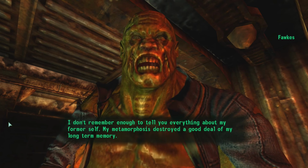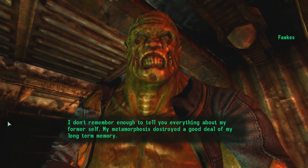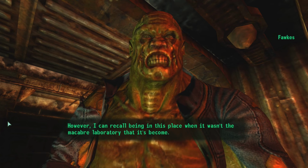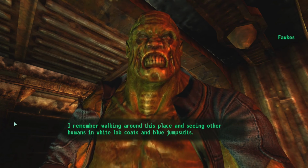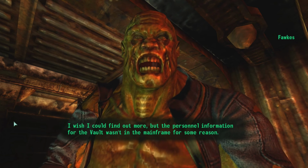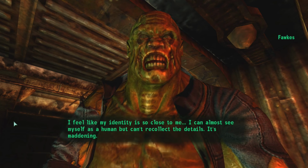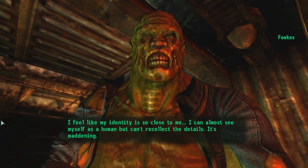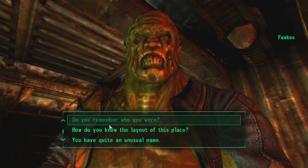I don't remember enough to tell you everything about my former self. My metamorphosis destroyed a good deal of my long-term memory. However, I can recall being in this place when it wasn't the macabre laboratory it has become. I remember walking around this place and seeing other humans in white lab coats and blue jumpsuits. I wish I could find out more, but the personnel information for the vault wasn't in the mainframe for some reason. I feel like my identity is so close to me. I can almost see myself as a human, but can't recollect the details. It's maddening. I mean, I found a few records, but I'm not sure if it contains the information you're looking for.